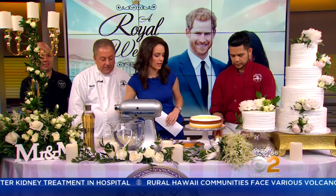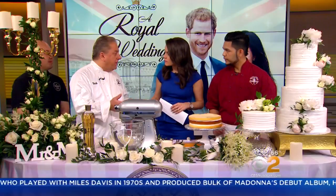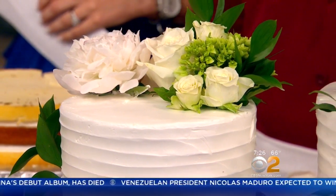Oh, here's a fork. Talk a little bit about what brides should keep in mind when they are picking their wedding cake, because I went straight for the chocolate, but there's so many other flavors. Brides always like what they like, which is important, and they change their mind 50 times. But this particular cake is going to be very popular. It's very simple. It's very pretty. It is decorated with flowers, so it's fresh, and it's a nice, clean-looking cake.